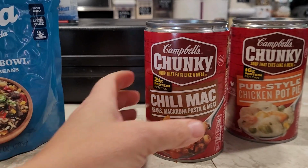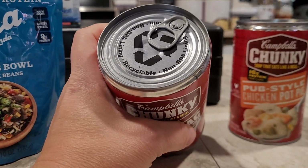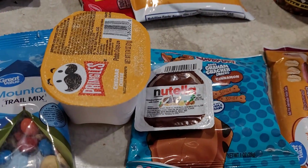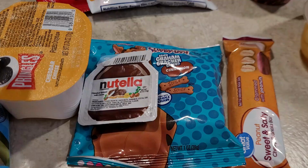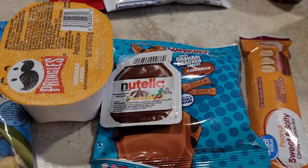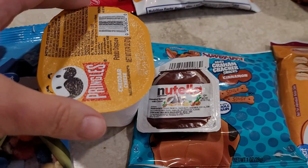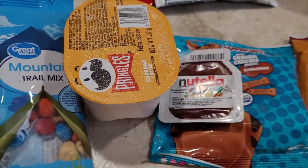One thing to note, if you're going to use cans, make sure that they have a pop top or that you store a manual can opener with your meals. And then, of course, a variety of different snacks. I try to make sure that everything in these bags has a shelf life of just about 6 months. If it has a shelf life of 6 months, then that's good enough for me. And we do swap these out every 6 months.